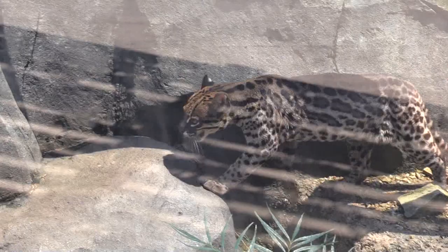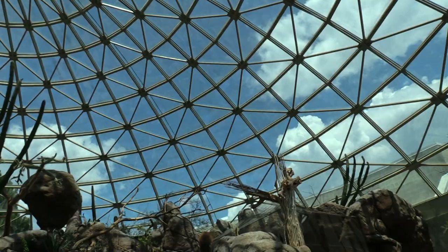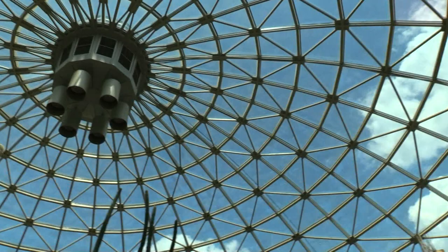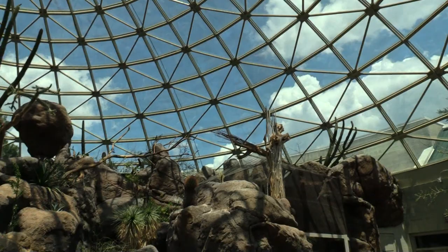Here we go. Hi, guy. Person. All right, so I'm back in the desert dome. Got some Gila monsters here along the bottom. The first time I was through here, the sun was shining right through, so a lot of the smaller critters that were along the rocks, I couldn't even see into their habitat. So that's the main reason why I came back.